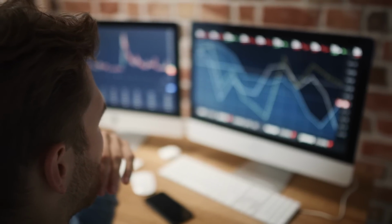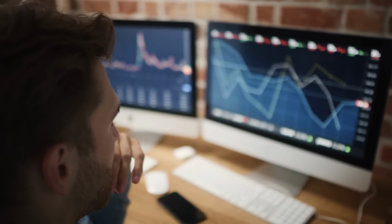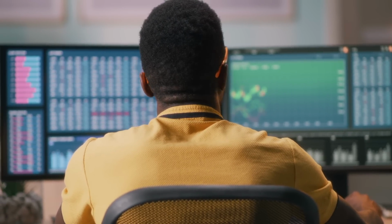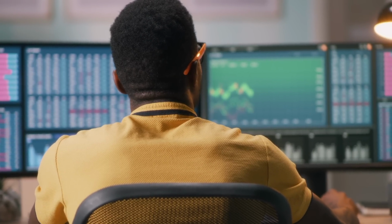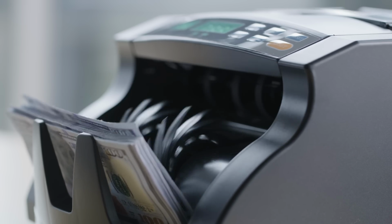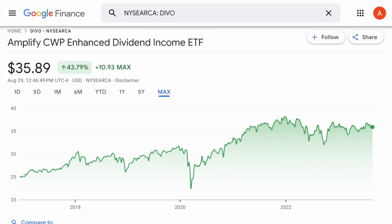But what makes things even better for people who are pursuing income is the fact that not only does it pass on the dividends it collects, but DIVO actually follows a covered call strategy. This increases the monthly dividends even more and basically increases the dividends from the types of safer dividend stocks that offer very low yields.